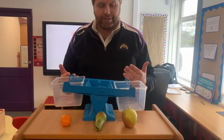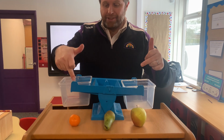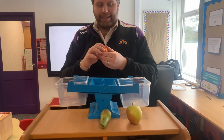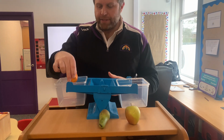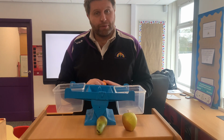Now, when there's nothing in the scales, they'll sit equally in the middle like this because there's nothing in this tub and nothing in this tub. But if I pick up my tangerine and I drop the tangerine into this side, what do you think will happen? Pause the video until you're grown up.